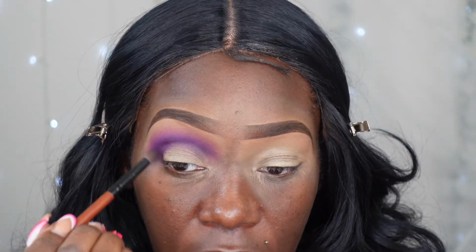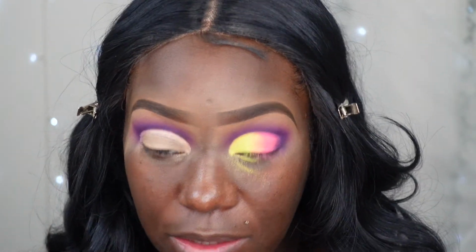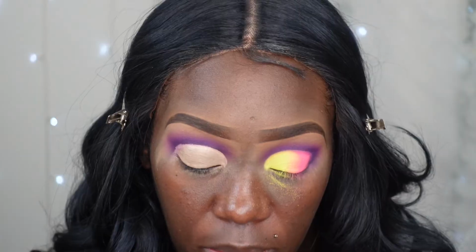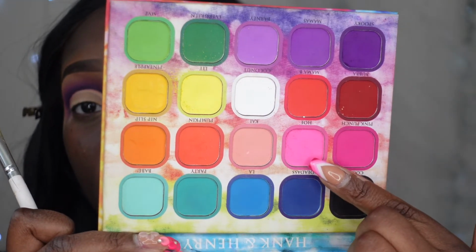Now I'm going to cut this off camera and then I'm going to go right in with the lid colors. Okay, so I did this eye off camera because I wanted to see how I was going to play around with these colors. So let me show y'all what I did. I'm going to clean up my cut crease because this stuff does crease up. Then I'm going to go in with these two neon colors. I'm going to go in with this yellow and then this pink.